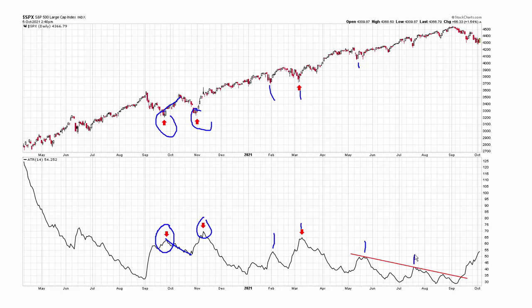Each time the average true range topped and moved down, the market bottomed and moved up. Some of these are bigger than the others, but all of these are just dips within uptrends. So now we have a pretty big move up here, and in order for this right there to be a bottom, we need the average true range here to roll over. So far it's not happening, but that's what's going to have to happen.